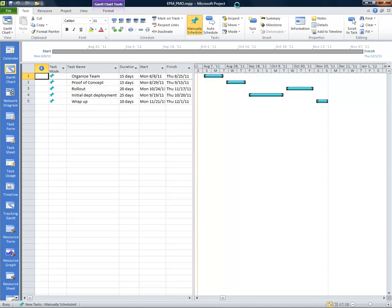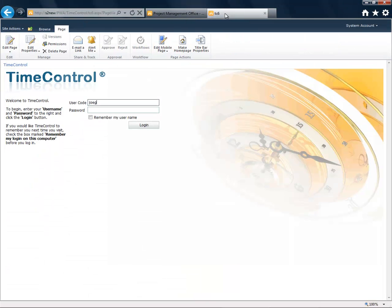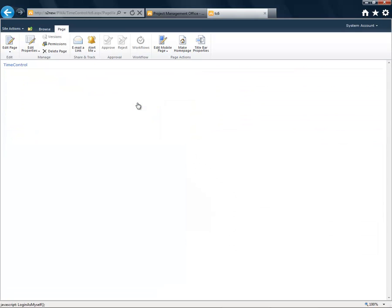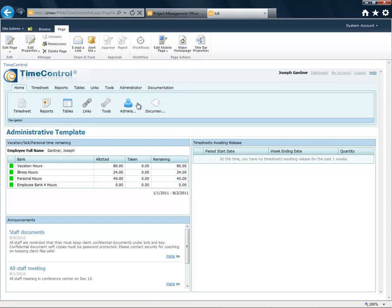Well, we can close that down and move over to TimeControl. This is TimeControl now running inside SharePoint. And if I go into SharePoint, I can create a TimeControl. There are instructions for creating the implementation of TimeControl right within SharePoint, so that we haven't moved into any other kind of interface that people may not be familiar with.